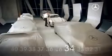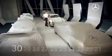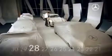Look at this long, drawn-out bonnet with these two power domes here. 215 horsepower, direct petrol injection, and this motor accelerates the Mercedes-Benz 300 SL up to a top speed of 250 kilometers per hour. An impressive number even today. Just think what that would have meant in 1955.